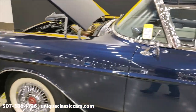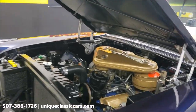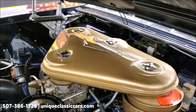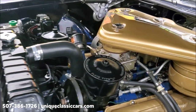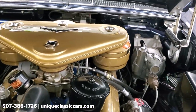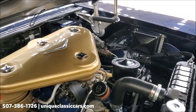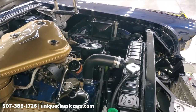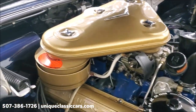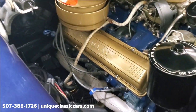Okay, under the hood, it's powered by a 365 V8 with the dual quad setup and the correct air cleaner. And naturally, top of the line Cadillac should. It does have power brakes, power steering, power seat, as I mentioned, power windows. It does have the Autotronic Eye. And as you can hear, it runs as good as it looks. Wow.